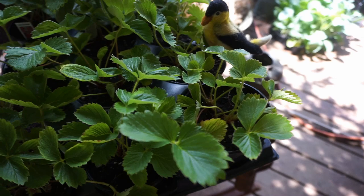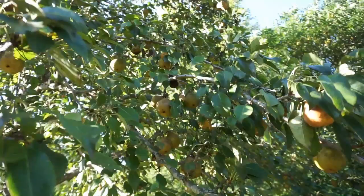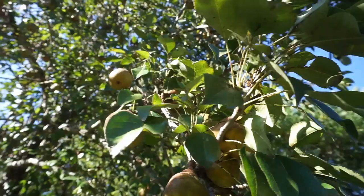So we're going to go over to one of those very popular spots. Fruit tree. This pear tree produces hundreds and hundreds and hundreds of pears. Pears are not my favorite fruit, so it stands to reason that this is the tree that would do the best. I actually prefer peaches.